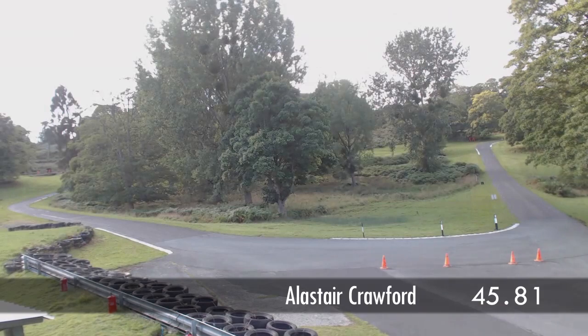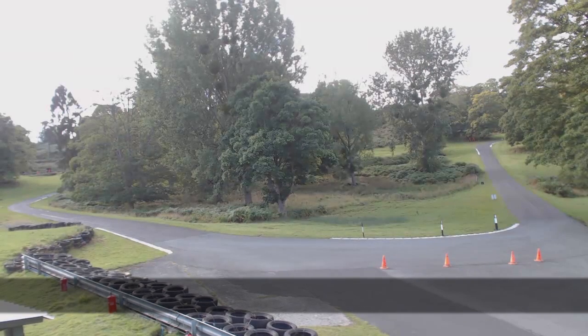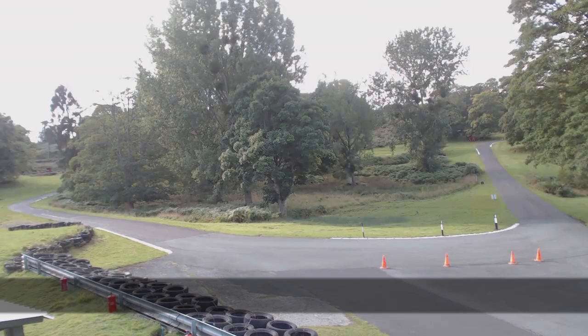45.81 for Alistair Crawford. Second place for Alistair Crawford, but he was a lot slower through the speed trap at the end of Cedar on 106. Slowest so far. But he made it up on other parts of the hill. Super smooth through Fallow and Museum though. So yes, he's renowned for his smoothness, isn't he? Alistair, never any drama.